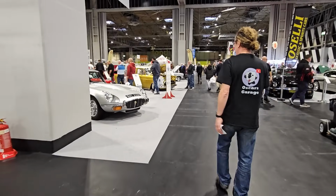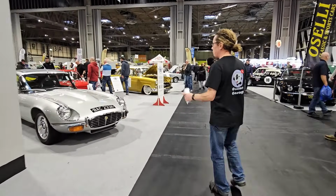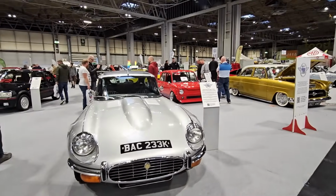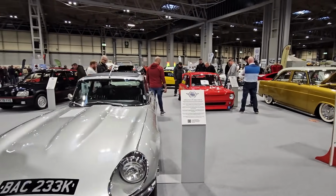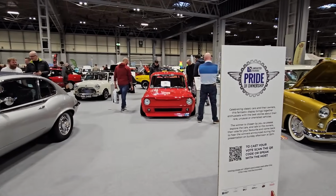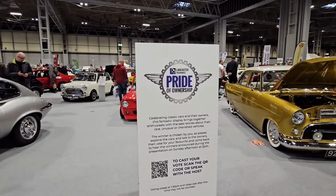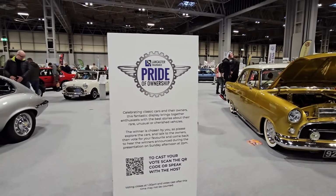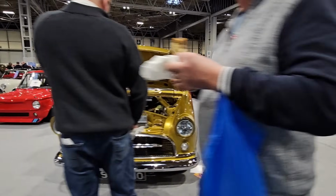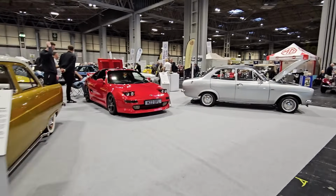So this is the Lancaster Insurance Pride of Ownership stand. These are all cars that have been brought together for a competition, and the winner is actually chosen by the people visiting. I think that's a great way to do it, rather than somebody with a flat cap and a clipboard. Oh, did I just say that out loud? Whoops.